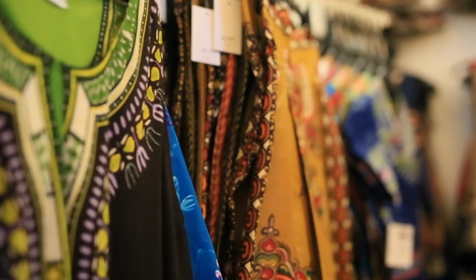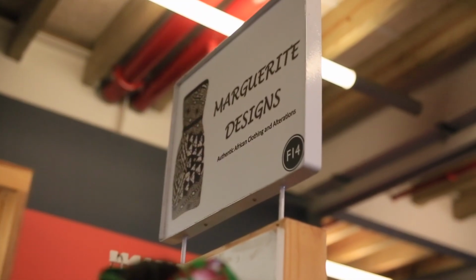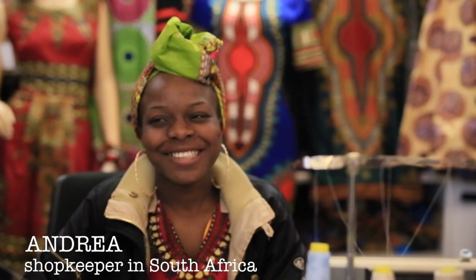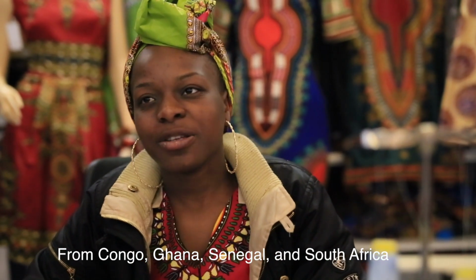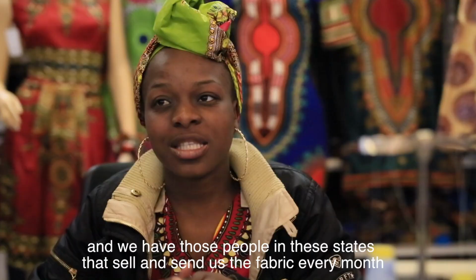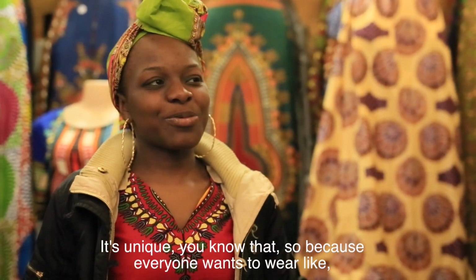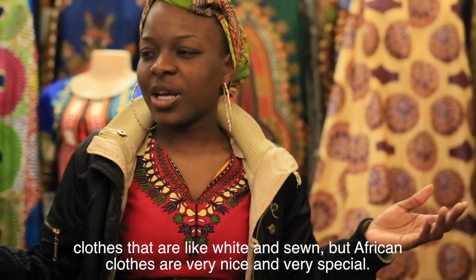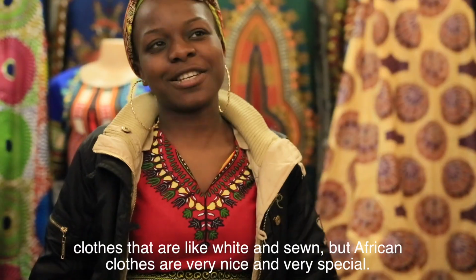South African women convey their unique fashion sense through brightly colored clothing. Andrea expresses pride in her style, which varies greatly from the neutrally colored clothing that we were wearing. Where do you get your fabric from? From Congo, Ghana, Senegal, and South Africa. There are people who send us the fabric every month. It's unique, you know that. Everyone wants to wear clothes like white and so on, but African clothes are very nice and very special.